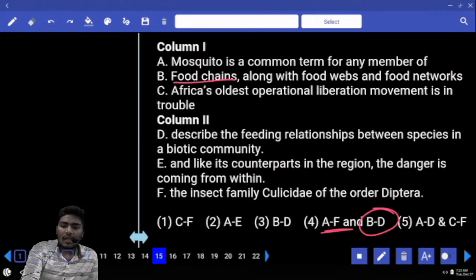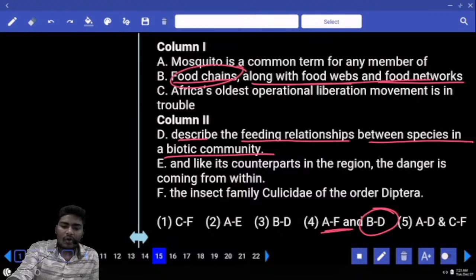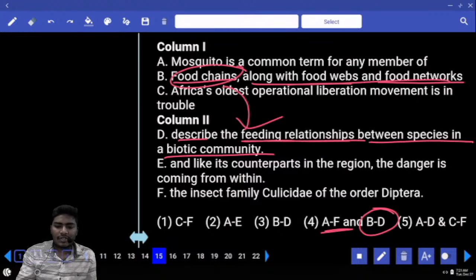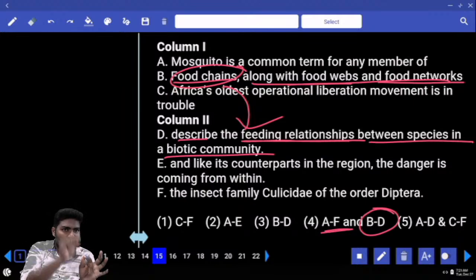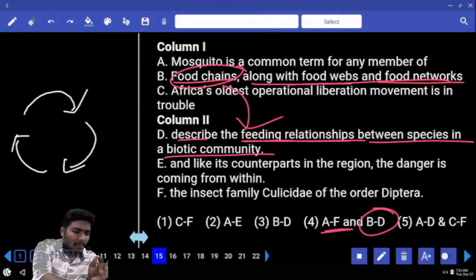Food chains along with food webs and food networks describe the feeding relationships between species in a biotic community. Food chains along with all this, they describe the feeding relationships between the species. You know food chain, right? The circle like this. We see the arrows. One animal depends on another animal.